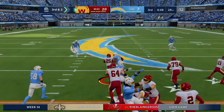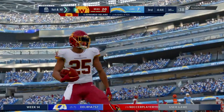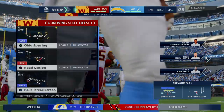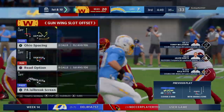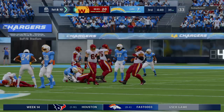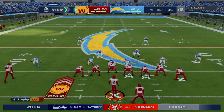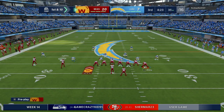Edwards-Helaire, they'll try to run for it. And he's going to have the first down yardage to the 35. The tackle. 7 yards there, good enough to move the sticks. Well, you certainly have to give a little credit here because they're playing this game now at their pace. This is ball control football, sustained runs, taking their time, and making it work.